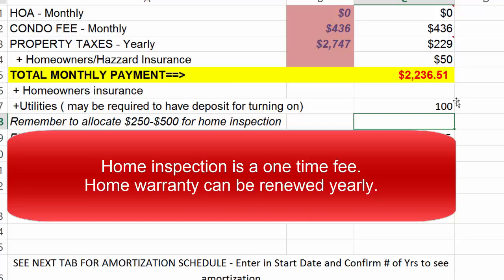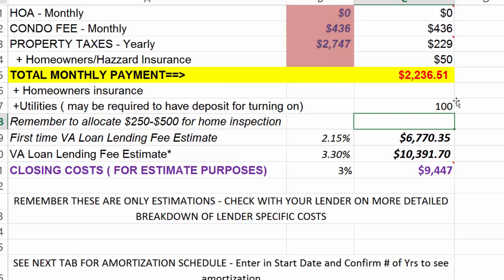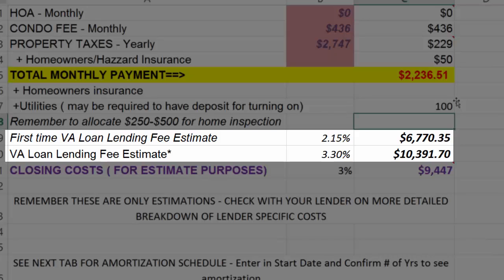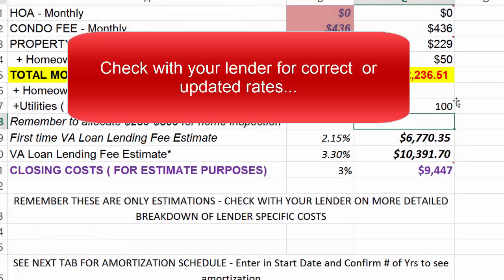Now, the next 3 items are the VA loan. VA loans are for veterans. So if you're eligible, you need to have your paperwork in to make sure that you can qualify for a VA loan. And the first time that you use the VA loan, you get a lower percent lending fee. So as you can see here, it's 2.15 is what we've put in here. Please check with your lender. As I said, these are only estimates that we've put out here, and an outline for you.